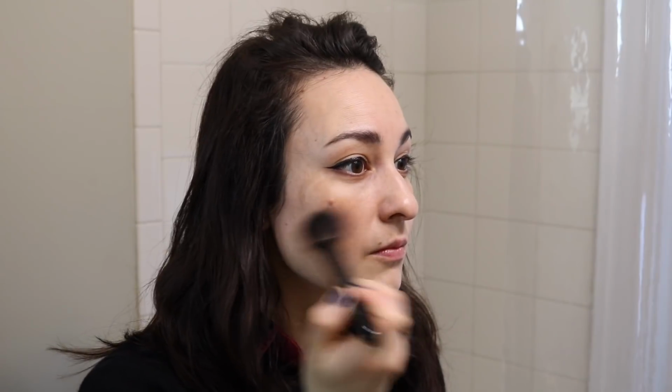And then I seem to have the most luck with loose mineral blushes when I use a natural bristle brush. So this is, I believe, squirrel hair. It's a Cheeky Hodo. I talked about this in my Au Natural blush swatch video. I just find that I get a much better end result when I use one of these sorts of brushes versus a synthetic brush, which gives a heavier application.